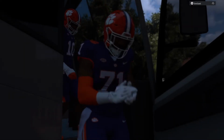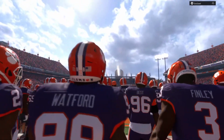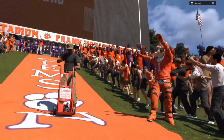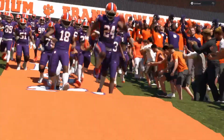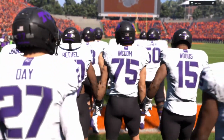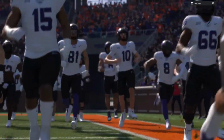Forward to games like this every season. Teams riding momentum, coming in for a clash for national supremacy and trying to make a statement as we get close to the playoffs. Welcome to the home of the Clemson Tigers, Death Valley in Clemson, South Carolina. As we'll see, a participant from last year's playoff, the TCU Horned Frogs, taking on the 11th ranked team in the land, the Clemson Tigers.